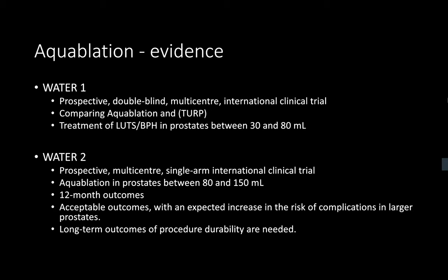And then after that, we start the planning of the treatment field. We try to avoid the bladder neck, so it's about 1 to 2 centimeters behind the bladder neck and about 1 to 2 centimeters away from the verumontanum. And then it will go with the whole depth of the prostate by planning, and then it's attached to the robotic arm and the treatment will start.